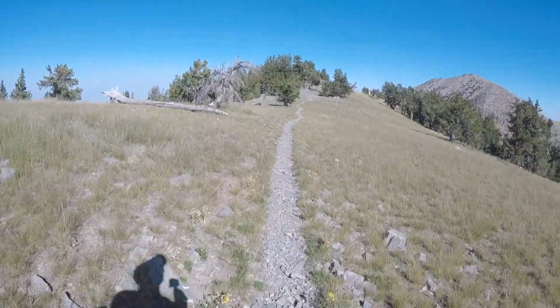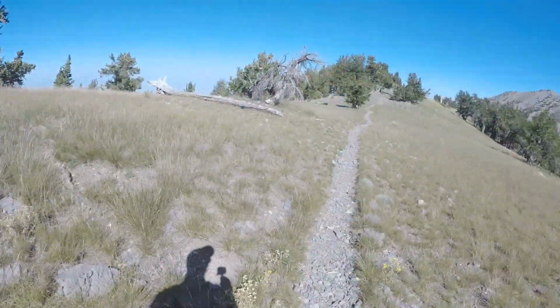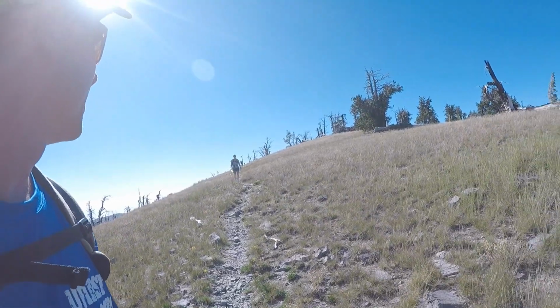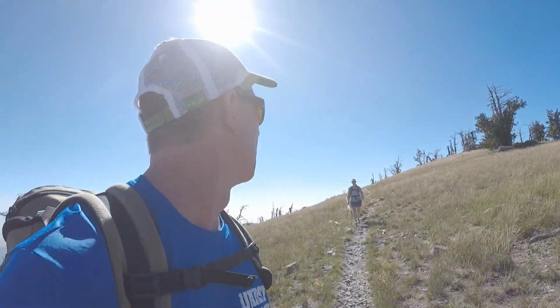Just when you think you're done going up, you get this sweet section to go back up right before you hit the trail junction. I'm sure Jen enjoyed it as much as I did, huh? I'm talking to the people, to the YouTubes. I was talking to you too, though.